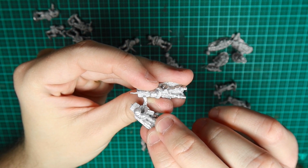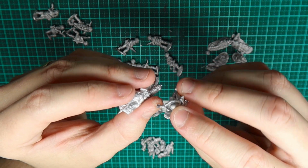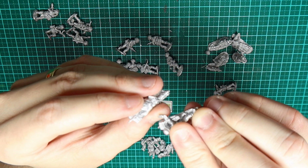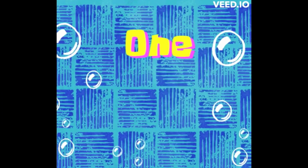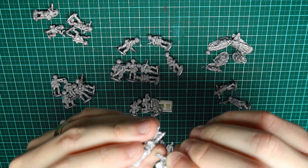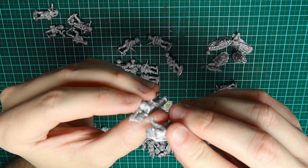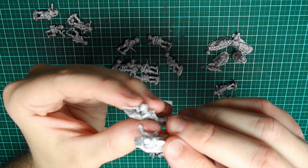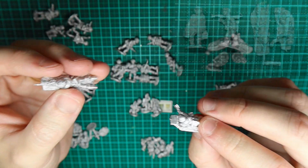We've got a chap with his machine gun clips, although I think that might be a bit of swarf there. We'll have to look at that closer when I go to paint them, but you'll see these in a future video with painting tutorial, I'm sure.